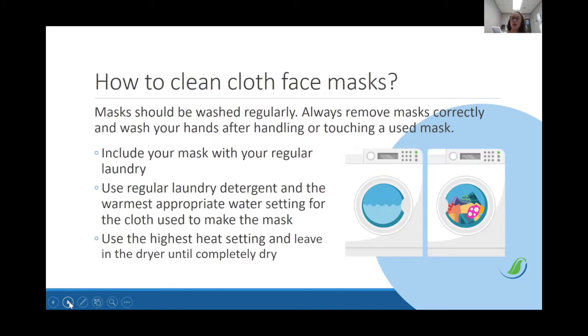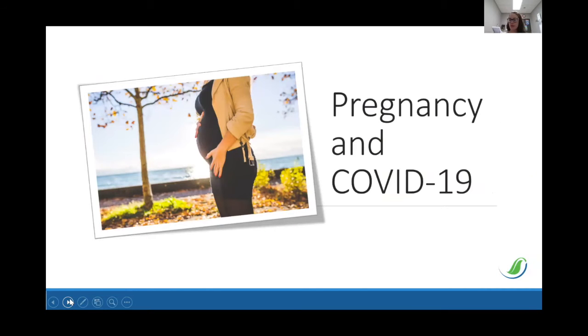Okay, and then cleaning your mask. You'll want to wash your mask regularly. You can just put it in with your regular laundry. It is important to use the warmest water setting for the fabric that your mask is made out of, and then the highest heat setting on your dryer to dry it. And you'll want to wait until it's completely dry to take it out and use it again.